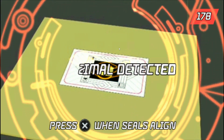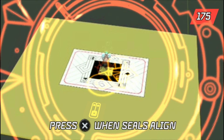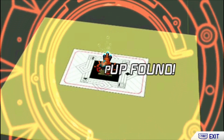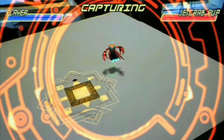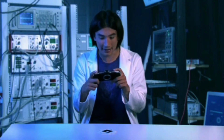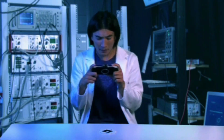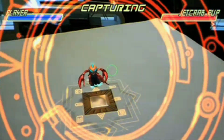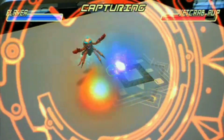Invisible detected. Invisible is locked. A jet crab. That's one nasty little Invisible. Jet crabs fly around and shoot fireballs. So, to begin with, try to avoid them by swaying your body left and right, like this. Once that's under control, wait till you see a clear shot, then it's time to fire back. Press the cross button to fire.